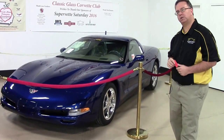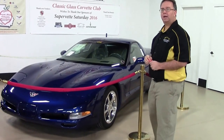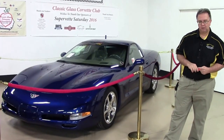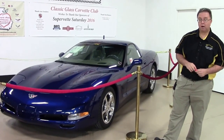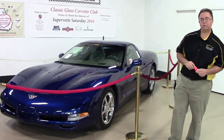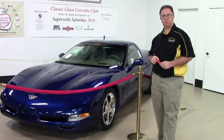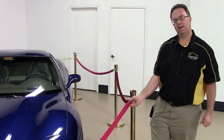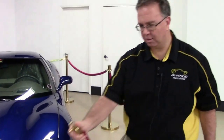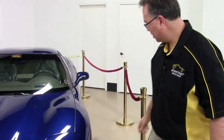It has been in a collection its entire life. And now BUYAVETTE had the opportunity to have it, to show it off here in Atlanta, Georgia. And we are also working with the National Corvette Museum to show it off there as well. But let's take a closer look. Let's take a look inside to the particulars of this one-of-a-kind car.